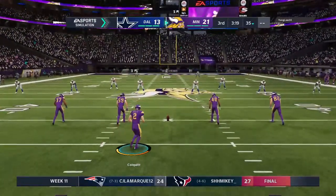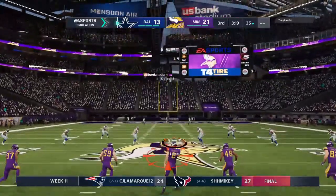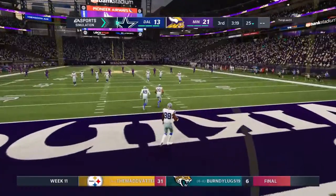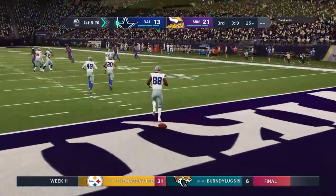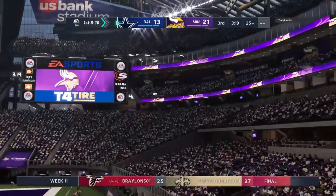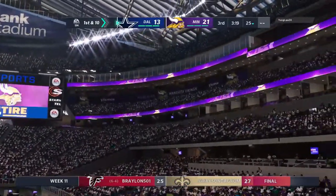The kickoff unit as they run up and send this one away. Fair catch made at the 25-yard line. The Cowboys take over 1st and 10 at their own 25-yard line.